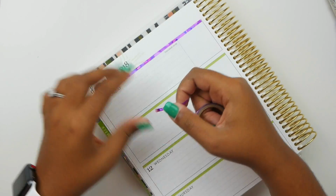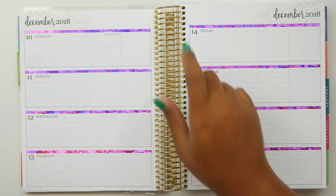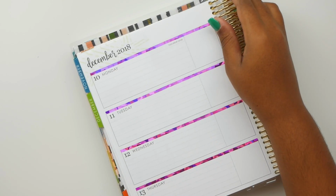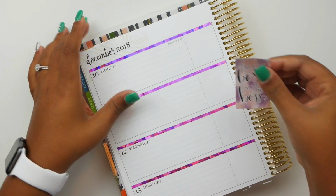So anyhow, I find that sparkly washi. It's some thin washi, and I just decide to go ahead and put it down to cover up those green lines, which I don't know how I feel about it, but that's what I did.